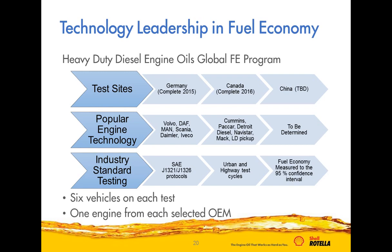In each of those trials, we chose the most popular engine manufacturers, and of those manufacturers, their most popular engine type. So as you can see, in Germany, we chose Volvo, DAF, MAN, Scania, Daimler, and Iveco, who are currently the top 6 manufacturers in Europe. And for our American trial, we chose, of course, Cummins, PACCAR, Detroit Diesel, Navistar, Mack, and then we have to think a little more broadly than just heavy-duty diesel. We also put a light-duty diesel pickup truck in the mix. That's because, in truth, there are more light-duty pickup diesel engines on the road in America than there are even Class 8 engines. And, of course, we'll follow the same pattern in China. We'll pick the top 6 engine manufacturers for China as well.